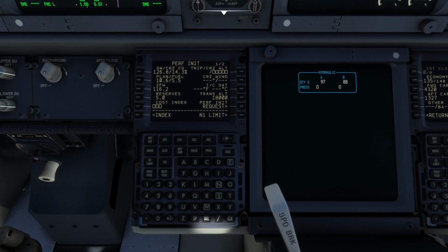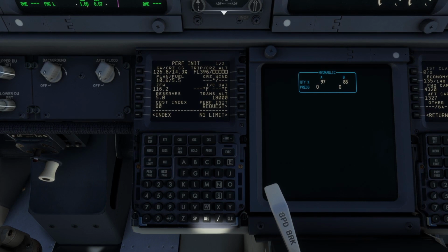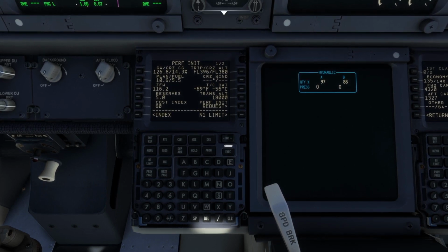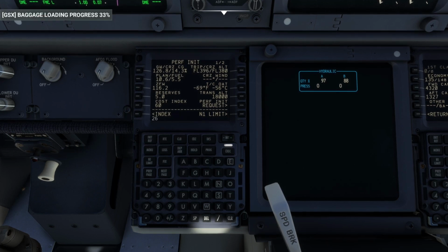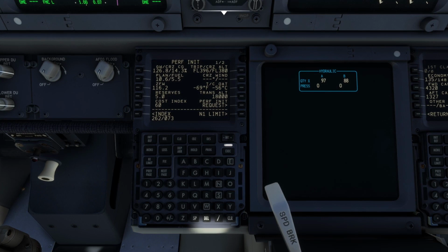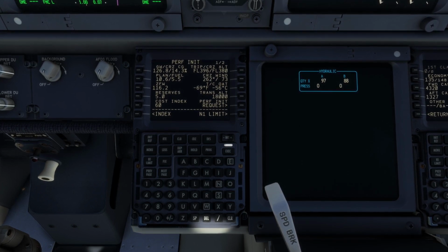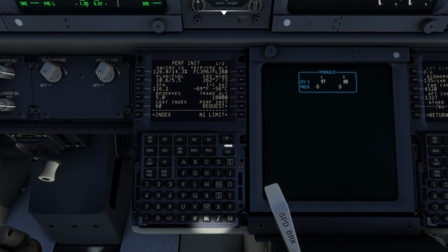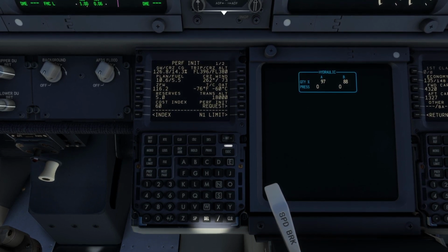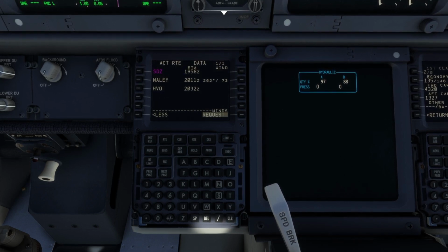Cost index, again, 60. We want to haul butt up there. Going up to 380. Cruise winds 262 at 73. Outside air temperature at top of climb is going to be minus 60. Go back to our legs page, route data, winds request.